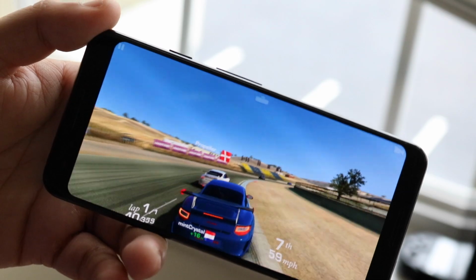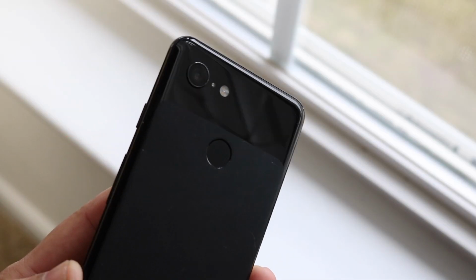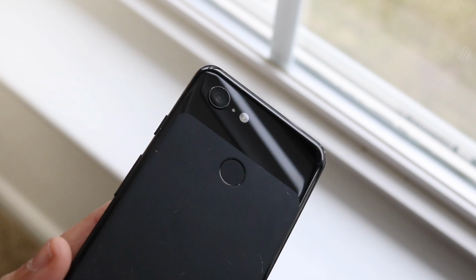Now hitting on the camera, this thing has a single 12.2 megapixel camera on the back and a dual camera setup on the front. That's very interesting that they would put a dual camera setup on the front but a single camera on the back, but whatever. And this was in 2018 too, okay.